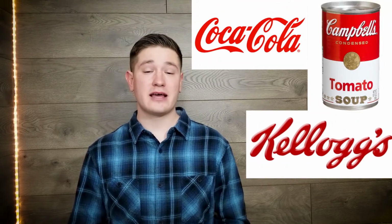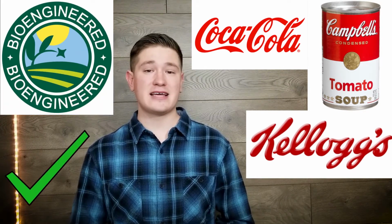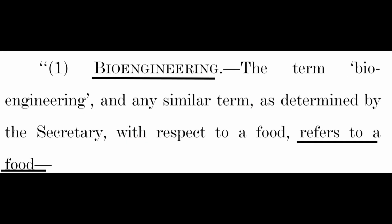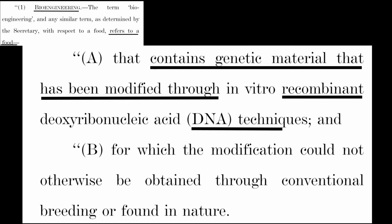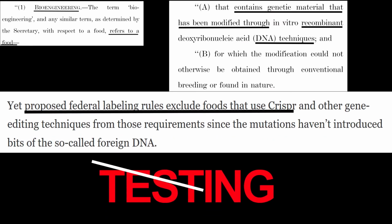So some big companies like Coca-Cola, Kellogg's, and Campbell's say they're going to voluntarily put the bioengineered label on any of their products that even contain a small ingredient that was bioengineered. Now this I can get on board with. But again, wait, because there is one more giant flaw in this law. This disclosure standard only applies to transgenic foods, or food that was altered using recombinant DNA technology. CRISPR-edited foods will be exempt from the label, and the USDA even says it doesn't have to go through years of rigorous testing just because it doesn't use foreign DNA.